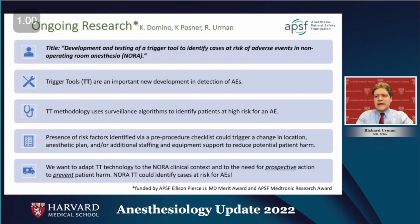So very briefly, in the remaining time, I just want to talk a little bit about ongoing research that I'm involved in and a few other people. This study was recently funded by APSF, and it is really all about improving safety in non-OR locations. The title of the study is Development and Testing of a Trigger Tool, and I'll explain it to you in a second, to identify cases at risk of adverse events in non-operating room anesthesia.